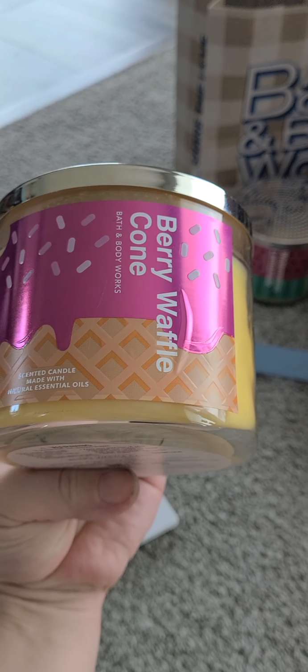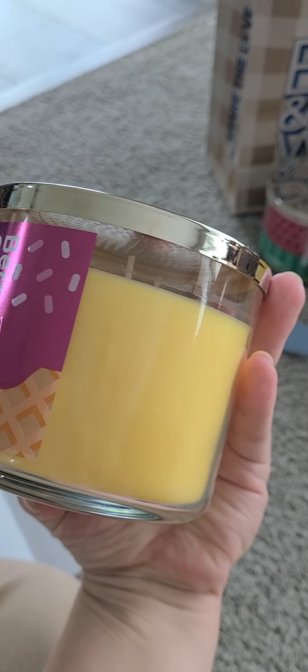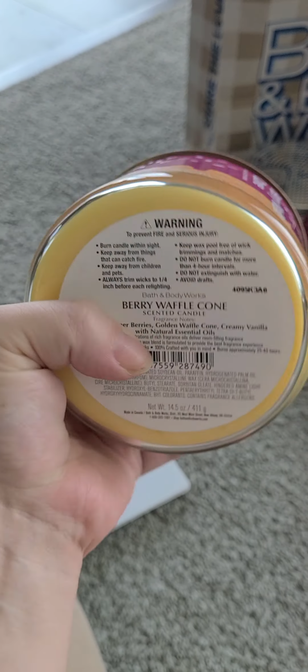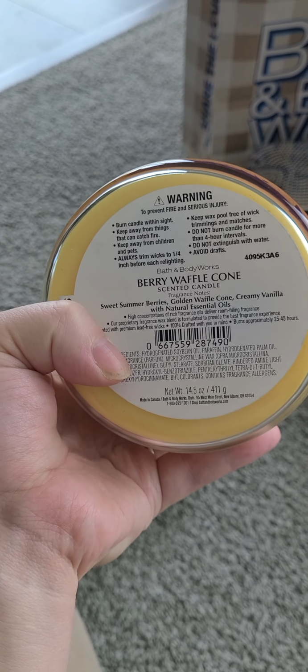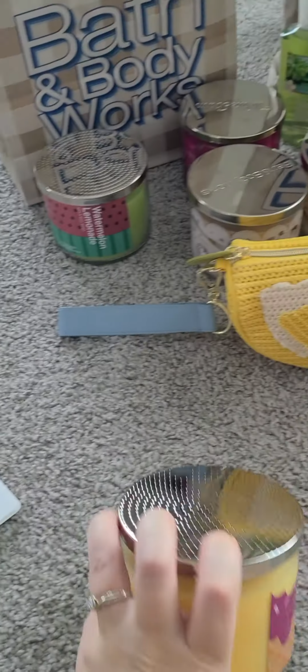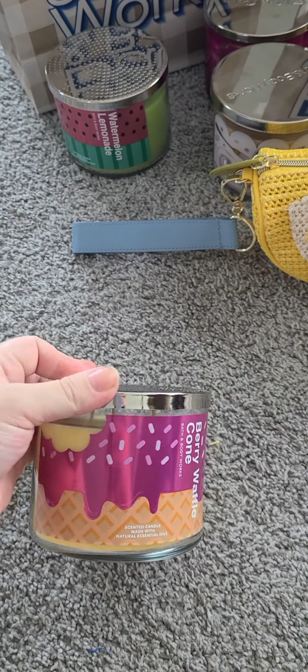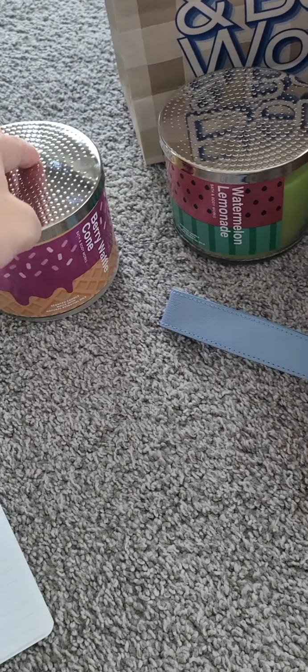You just have to have a berry waffle cone. I love this yellowish wax this year with this design. It's just perfect. Those are the notes on it. Delicious. Smells like summer fair and festival season and being summery. So I even like this little top.